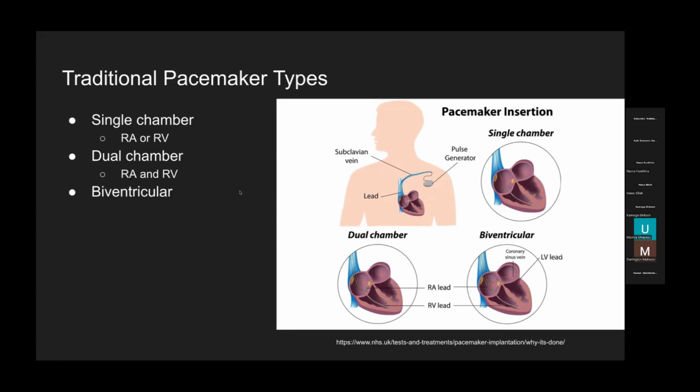The third main type that we'll talk about is biventricular, and that's where you're going to have both of the ventricles paced. And oftentimes, in order to reach the left ventricle, you actually go through the coronary sinus to pace that. So you would actually have three leads, potentially, in a biventricular pacemaker. One would be the right atrium, the right ventricle, and then one would be pacing through the coronary sinus to the left ventricle.